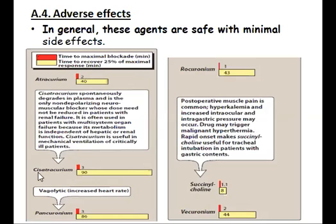Another example is cisatracurium. This drug exerts its maximum blockade 3 minutes after its injection. It reaches the blood, where it is spontaneously degraded in the plasma, and it is the only non-depolarizing neuromuscular blocker whose dose does not need to be reduced in patients with renal failure, because it does not rely on urinary elimination. So it is often used in patients with multi-system organ failure because its metabolism is independent of hepatic and renal function.